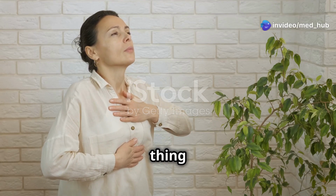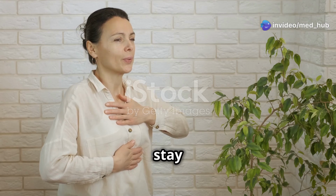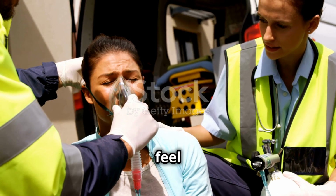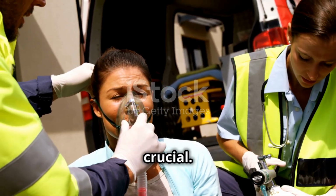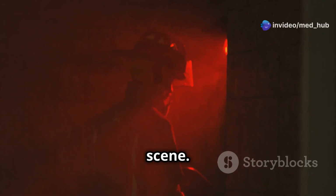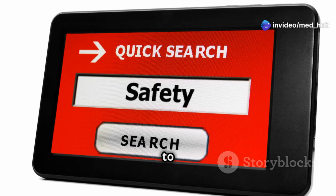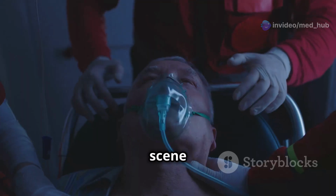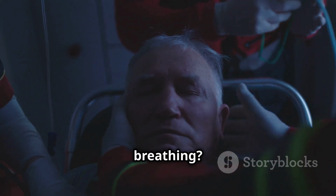Alright, so the first thing you need to do when you encounter a potential poisoning situation is to stay calm. It's natural to feel panicked, but taking a deep breath and approaching the situation systematically is crucial. Start by assessing the scene. Is it safe for you to approach? Make sure there are no immediate dangers to you before you proceed. If the scene is safe, check the patient's responsiveness. Are they conscious? Are they breathing?